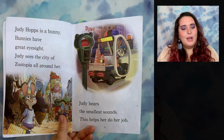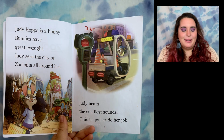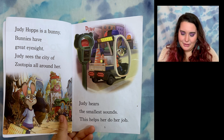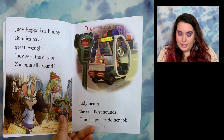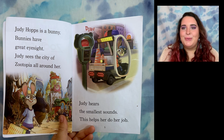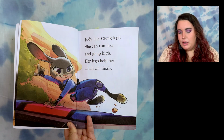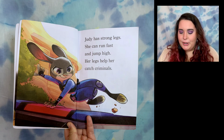All right. Page 1. Judy Hopps is a bunny. Bunnies have great eyesight. Judy sees the city of Zootopia all around her. Judy hears the smallest sounds. This helps her do her job. Judy has strong legs. She can run fast and jump high. Her legs help her catch criminals.